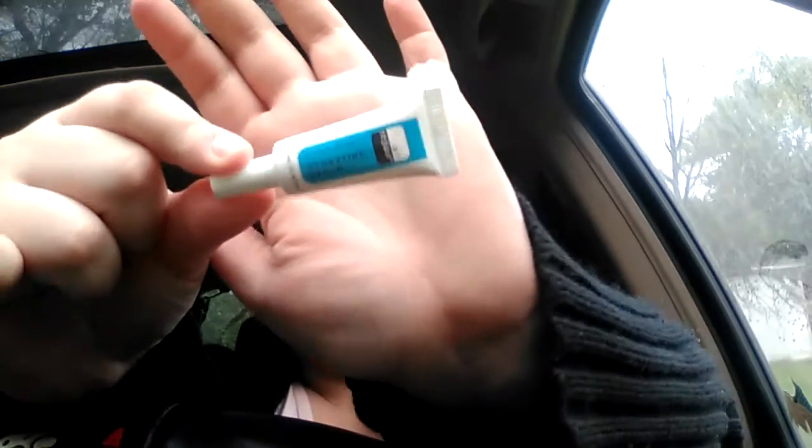The heck is this? Alright, so this is from Air Repair, and it's the Protect and Prevent Hydrating Serum, and the full size is $26. That's what it looks like. It's in a little baby tube. This looks interesting. Wait, what is it? Oh, it's a serum. Okay. I'm too tired. Nothing's registering in my head.